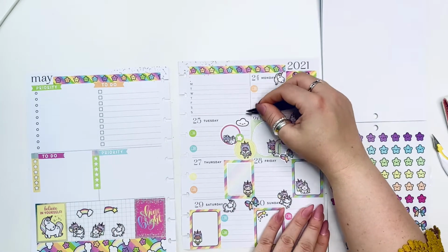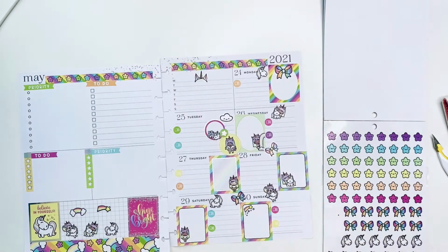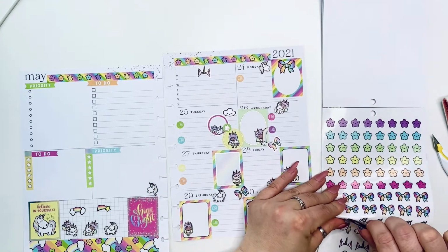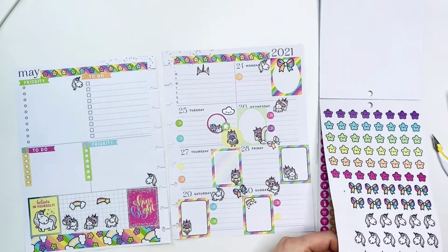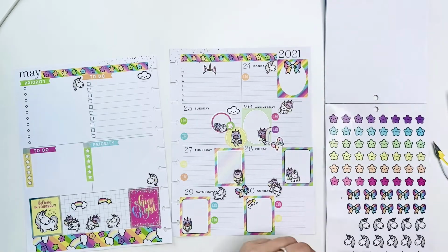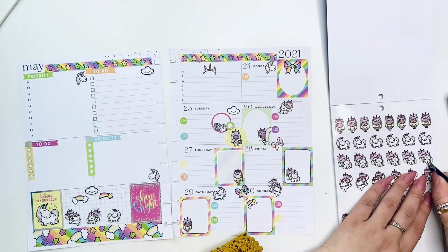I'm gonna add a few of those little smiling clouds and the little ears with the horn for a unicorn. And I'll add a couple characters to the other side because I think that's adorable as well. And a little cloud. And I'm gonna add a little cloud in between those. Oh my gosh, this is like cuteness overload.